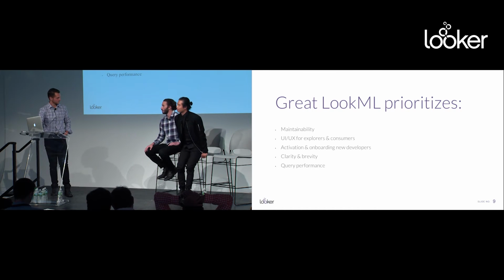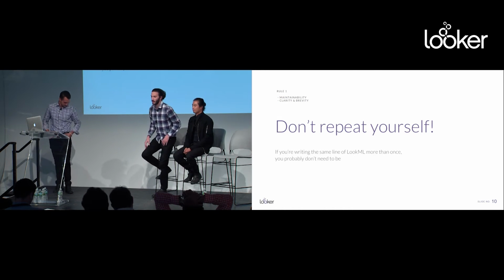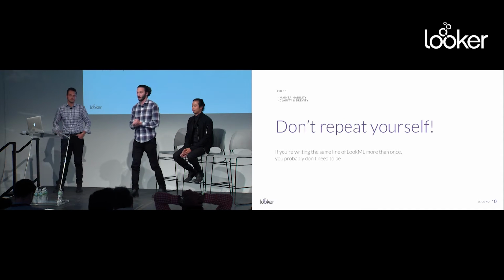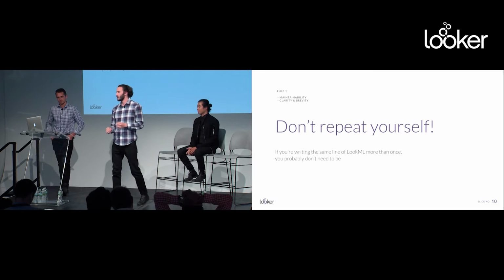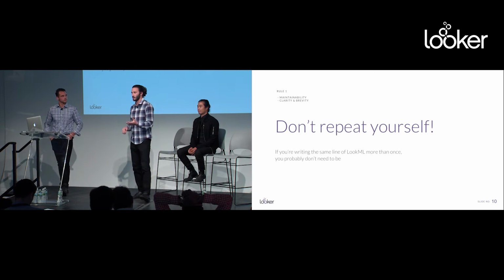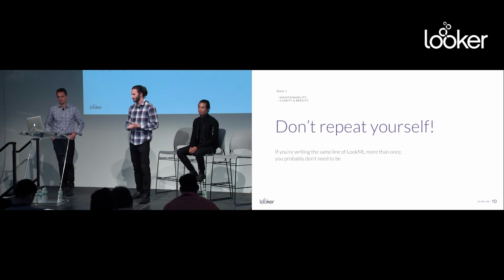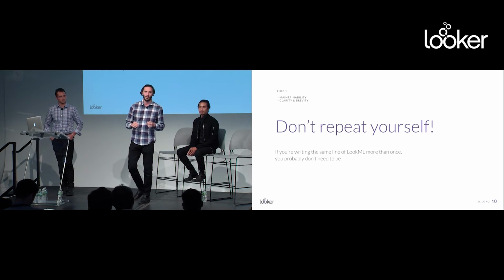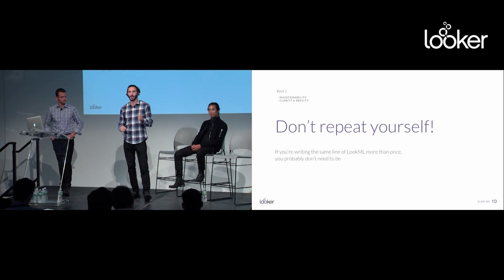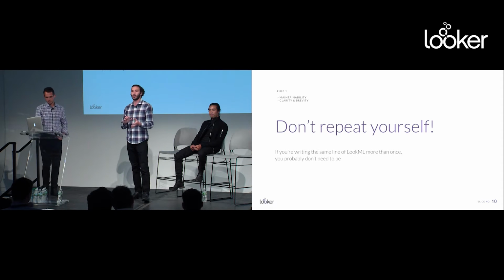Right. So we'll start with a couple of these guiding principles that we ended up with, based on those priorities. And the first one is not really unique to LookML development. This is a really common concept in all software development, and it's the concept of not repeating yourself. So if you ever find yourself writing the same line of LookML multiple times in your model, there's probably a better way to do that.